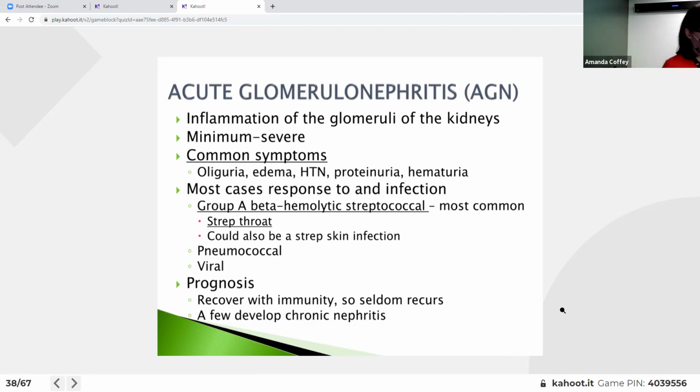Most cases of AGN are post-infectious, okay? So this is after they've had a severe infection. Can be related to pneumococcal or group A beta hemolytic streptococcal. Okay, that's your most common. So this child could have had strep throat, a severe strep throat. It affected the kidneys, the glomeruli in the kidneys, and so now you have AGN. Prognosis, you'll recover with immunity basically. So once you've had this, you're not very likely to see it happen again in the same patient, okay? Some do develop chronic nephritis, okay?